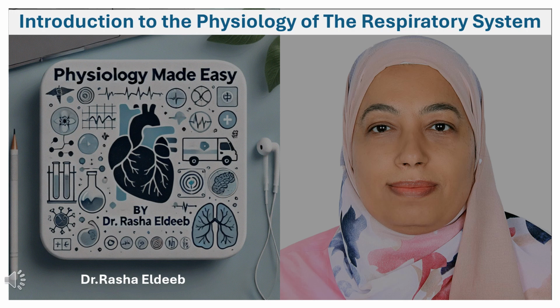So if the chemoreceptors detect a change in, say, carbon dioxide levels, they'll alert the brainstem, and then the brainstem will adjust our breathing accordingly. Exactly. It's a beautifully efficient feedback loop. Let's imagine you're exercising. As your muscles work harder, they produce more carbon dioxide.